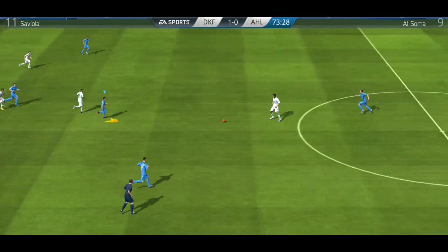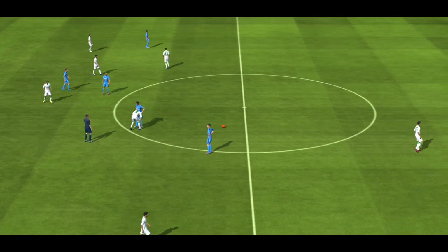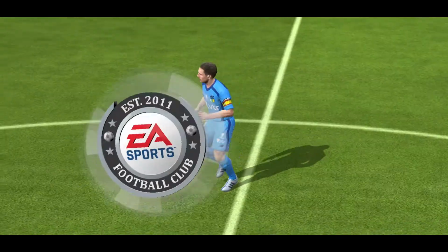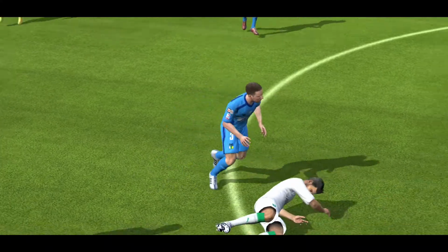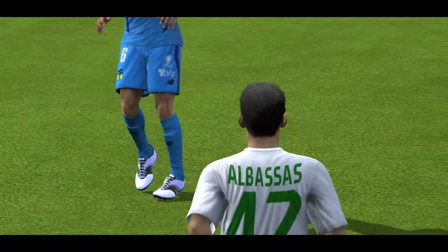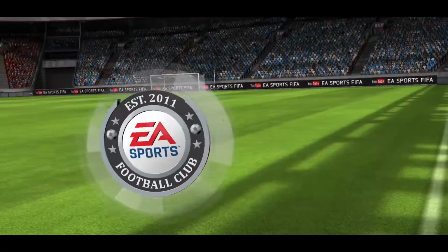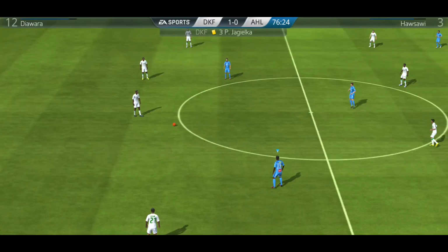Well, he's won it back. That's a really good tackle. The ref might be thinking of doing a bit more than just giving the free kick. Phil Jagielka is yellowed. Well, the losing team have got to do something, and this is it, the substitution.